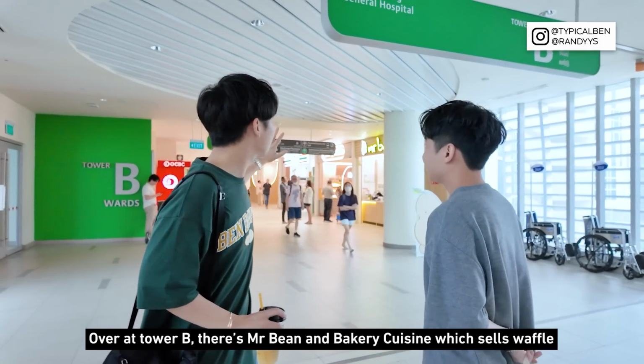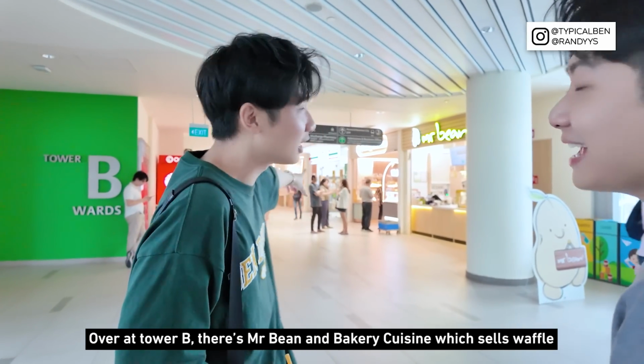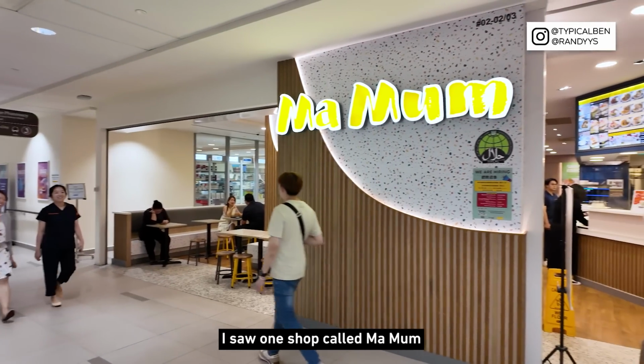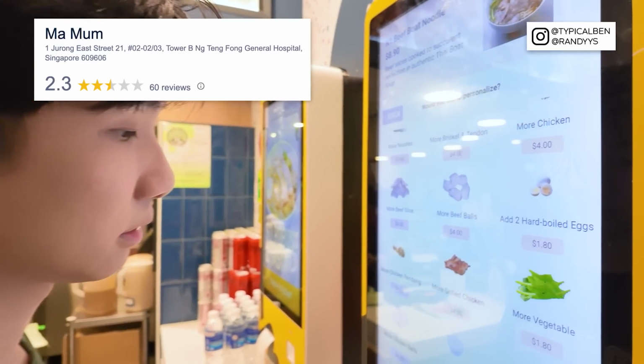Okay, so over at Tower B, right, there's a Mr. Bean Bakery Cuisine which sells waffle. Hey, I saw one shop called Mamam. I think we should go try. Should we go try? Yeah.